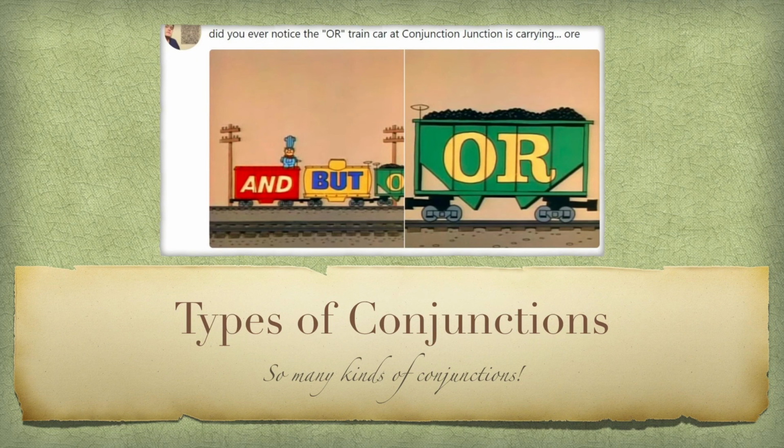Hello again, 5th grade. Today we're going to talk about the different types of conjunctions. There's lots of different types of conjunctions, and we want to make sure that you can recognize each of them before I send you off to 2 weeks of luxurious spring break.